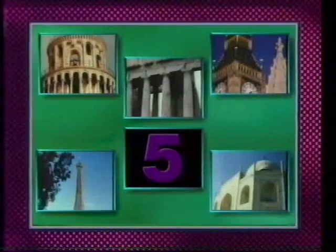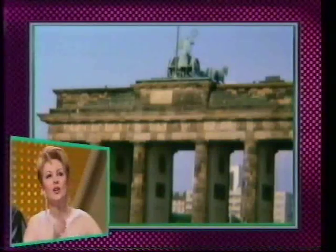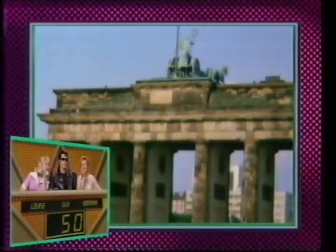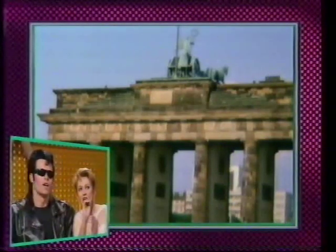Over to Adriana, chained to the wheel. Adriana, just one number left, so let's have a look at number five for you. Talk out loud, Adriana. We want to hear your thought process. Tell him out loud you don't know what it is. That's a cannon there with a horse. No. I can't see it. Running out of time, Adriana.